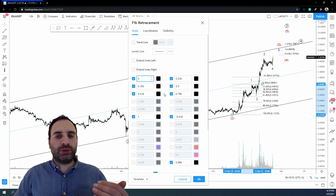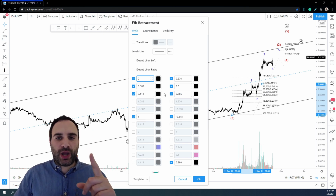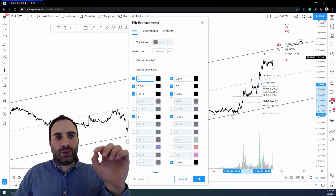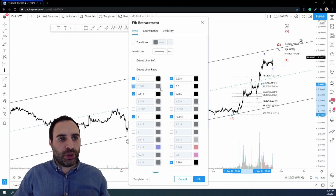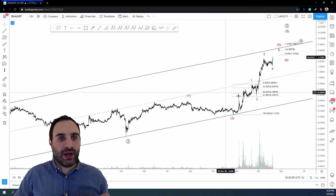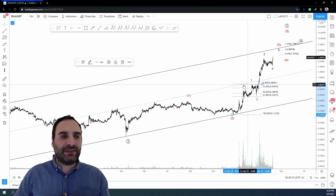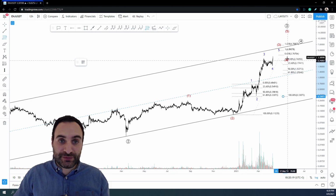in case we do, is that the two corrections in a particular wave structure should equal 1 or 100. So look at this wave 2 down here, guys, in the blue. We did the 61.8 Fibonacci correction, excuse me. Yeah, that's the wave 2. And then we said, well, that means that if the rule of alternation is respected, then the guideline should really give us a 38.2 Fibonacci retracement in wave 3. Yeah, that's for wave 4.